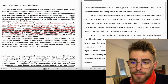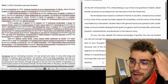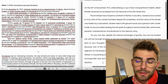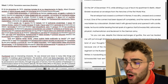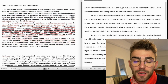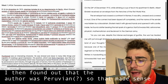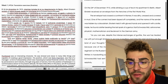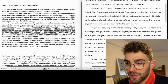El 24 de diciembre de 1915, mientras tomaba té en su departamento de Berlín, Albert Einstein recibió un sobre enviado desde las trincheras de la Primera Guerra Mundial. So, on the 24th of December 1915, while drinking a cup of tea in his apartment in Berlin, now departamento doesn't usually mean apartment. If you're in Latin America, it does, and I think it makes most sense there. That's why I've gone for that. In Berlin, Albert Einstein received an envelope from the trenches of the First World War. It sounds a bit weird, but that is literally what the Spanish says, sorry. So I've sort of gone for the same.